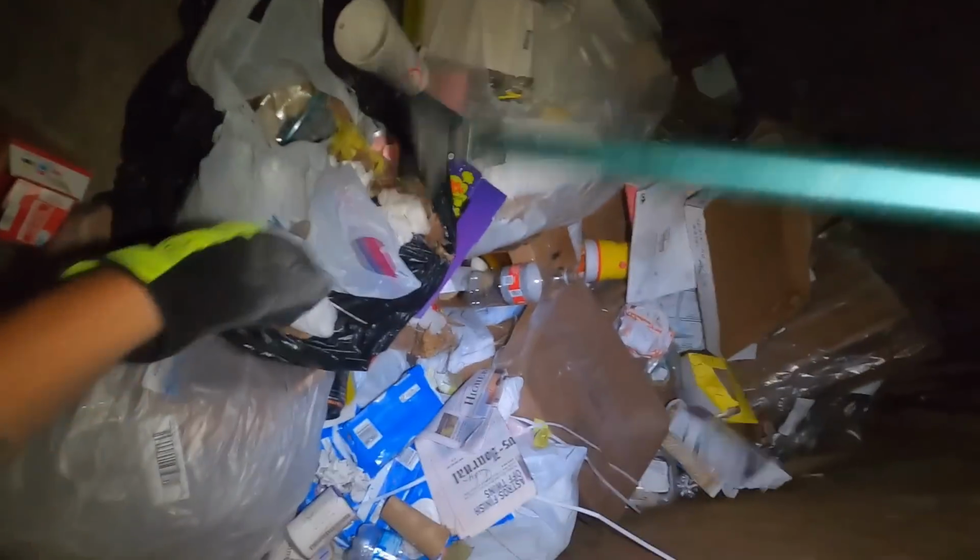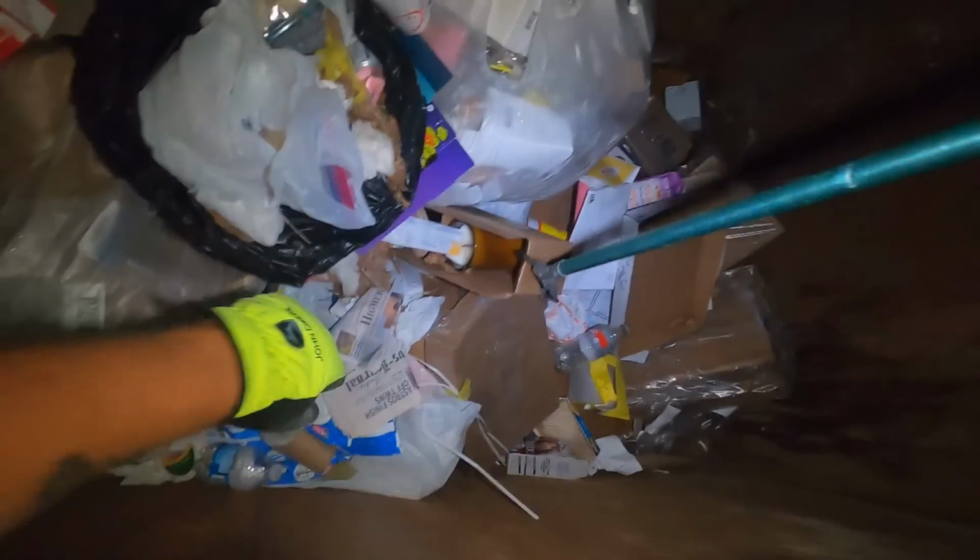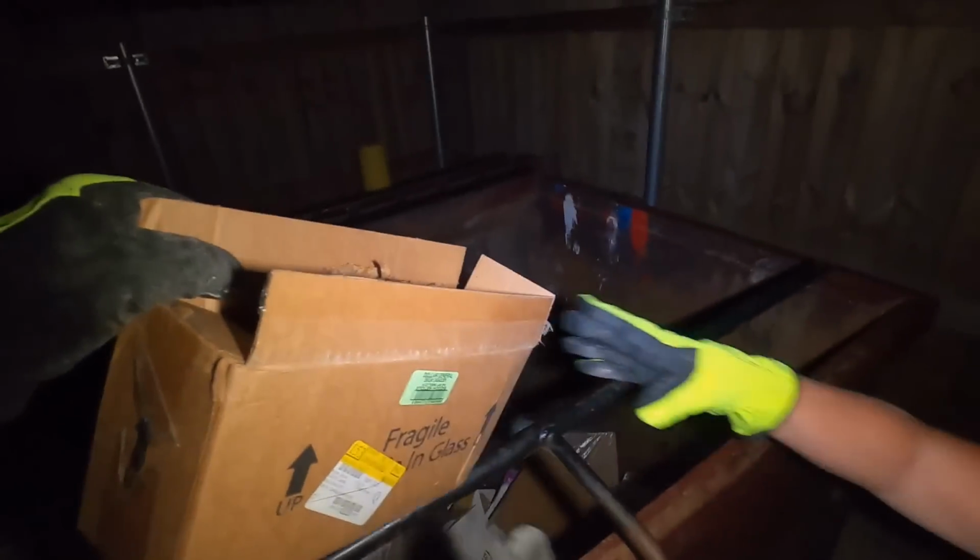That's an empty box. Why would they throw these wipes away? No. Oh, some candles. There's a recall on them for rashes and stuff?